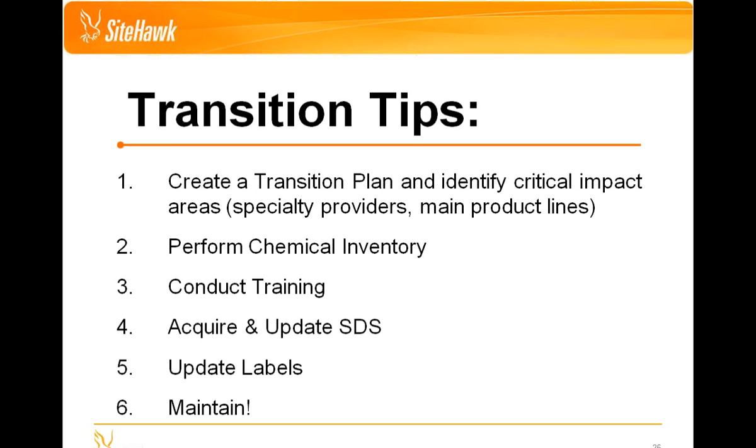First and foremost, we recommend that you create a transition plan and that you identify critical impact areas. It's not as bad as the Y2K scare was. I remember that, although I was really young at the time.